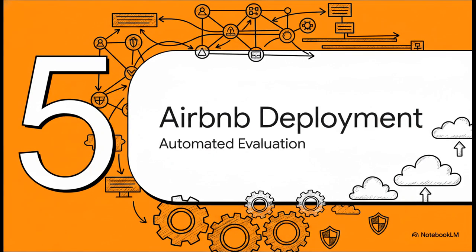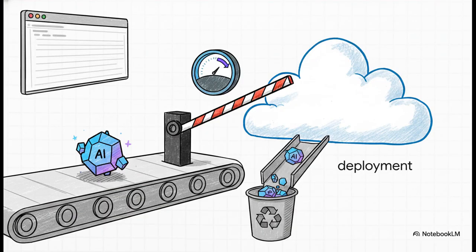Section 5, Airbnb and Deployment. Now, let's talk about Airbnb. Their Bighead platform is honestly a masterclass in how to deploy models safely and completely automatically. They use Kubernetes native pipelines to handle the heavy lifting. With Kubeflow, you can actually hard code an accuracy threshold, let's say 85%, straight into the pipeline's logic.